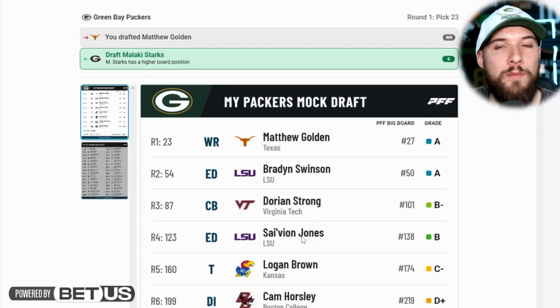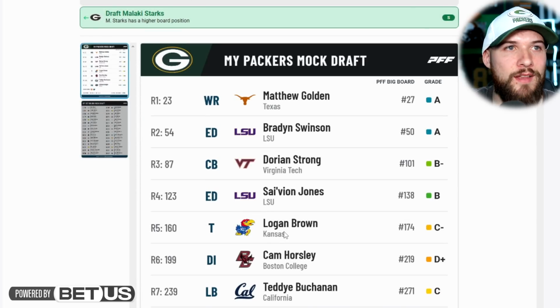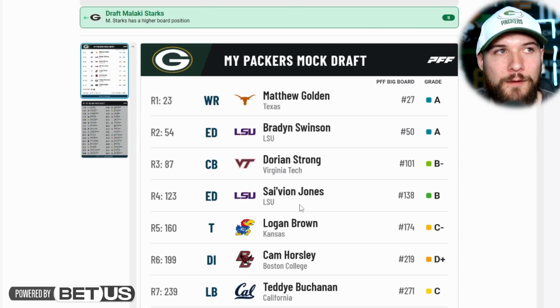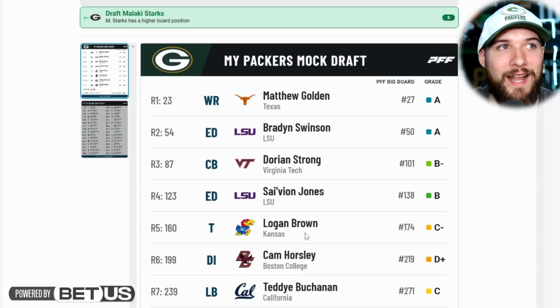Double dipped into edge, went more of a run defending edge, a heavier guy, kind of your Preston Smith build per se, in Braden Swinson's teammate Savion Jones here. Round 5, Logan Brown. I really like Kansas lineman. The Packers need a swing tackle. This guy is a unit, 6'6", tremendous run blocker. Would love to have him if the Packers obviously bring on an extra tackle in running situations like they like to. Logan Brown is your guy to do that.